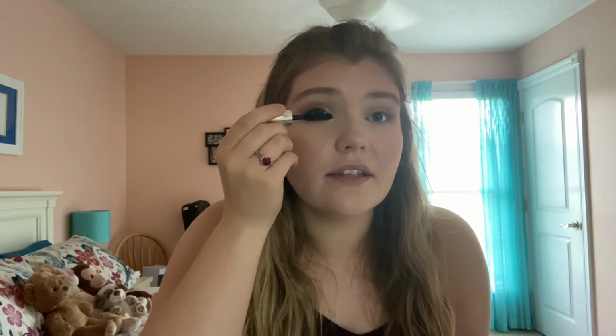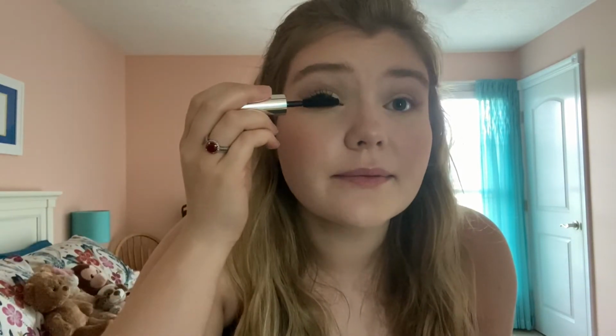Am I the only one that thinks makeup can look so bad until you put mascara on, and then you're like, wow, I did a really good job? That's how I feel. This whole time I was like, wow, people are gonna look at me and be like, she cannot do makeup. Even though I don't think I'm bad at makeup, but every time I put makeup on, the second I put mascara on, it's like everything's pulled together and you're like, I did it. I really did it.